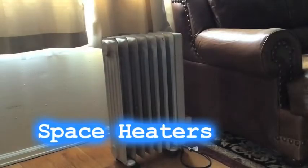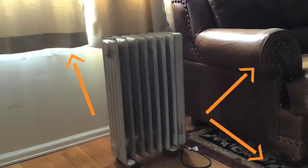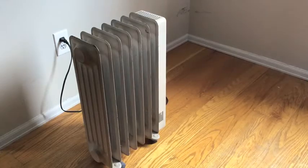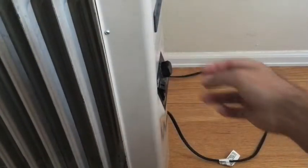If you heat individual rooms with space heaters, keep anything that's flammable at least 3 feet away, including rugs, furniture, and drapes. Set them on a hard, level surface rather than a carpet, and only purchase units that have an automatic shutoff if they should fall over or overload. Turn them off before you leave the room or go to sleep.